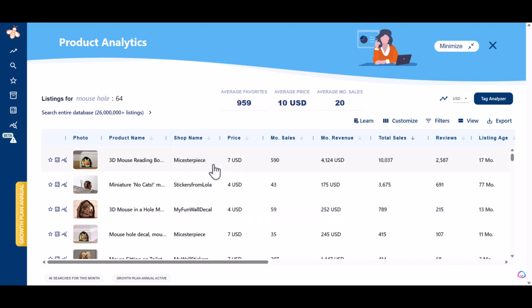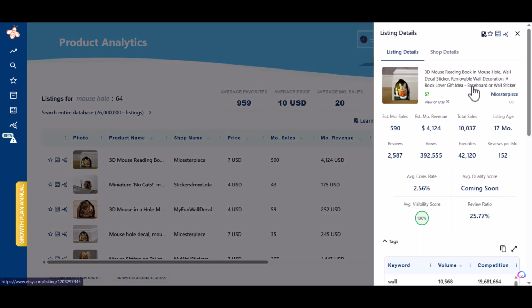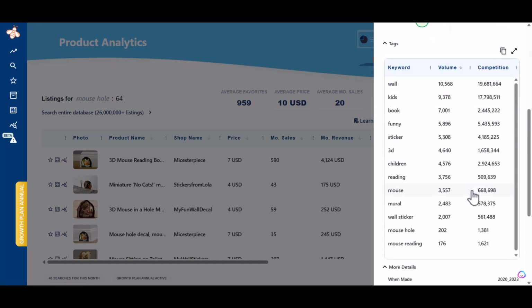Don't forget that if you are going to create your own mouse hole wall decal stickers, you can come back into Everbee, take a look at the titles that are being used, and take a look at the tags that they use to be found.